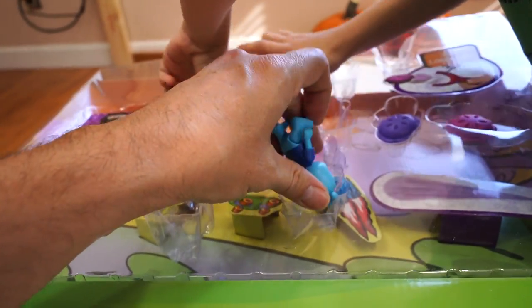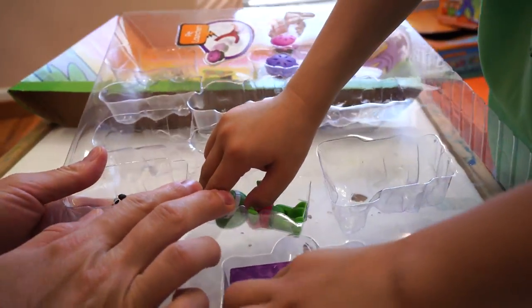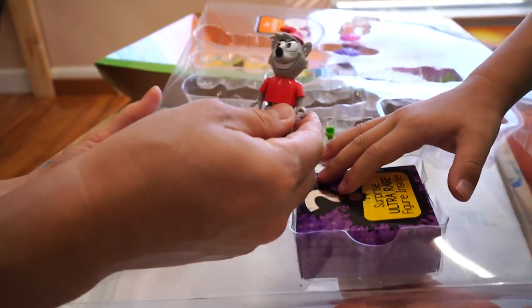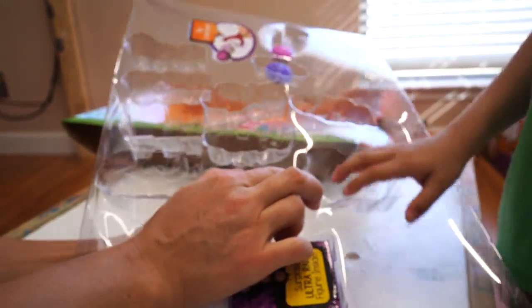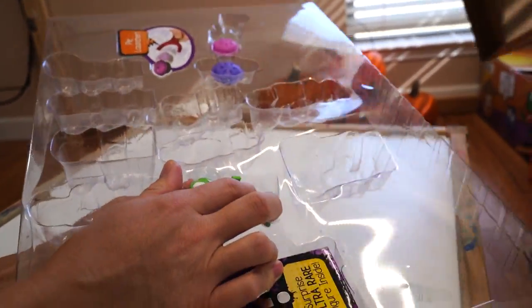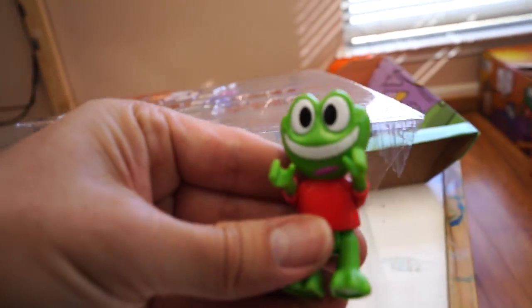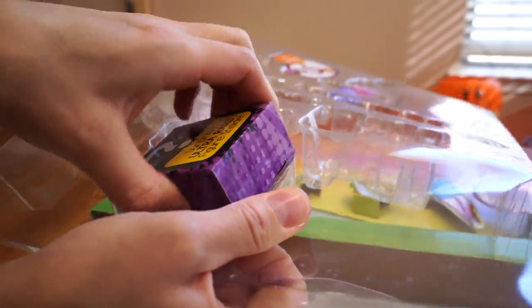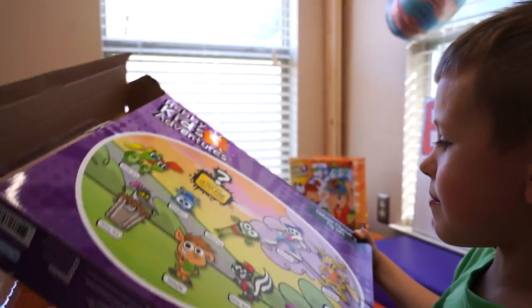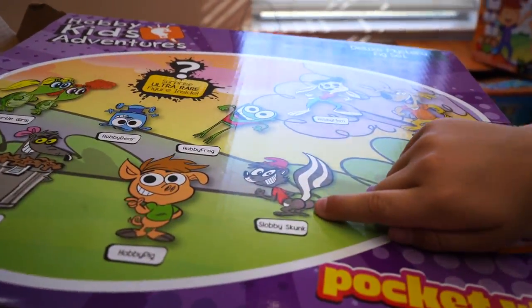Hobby Bear. I got him. Hobby Frog. Yeah. I'll turn it over. Hobby Skunk. Yes. Who is that? Ultra rare mystery figure out there. Who's this? Hobby Frog. Ooh, Evan, look. This is the ultra rare mystery figure. We're missing something. Look. Wonder who's inside of here. We're missing. Oh, Hobby Skunk.